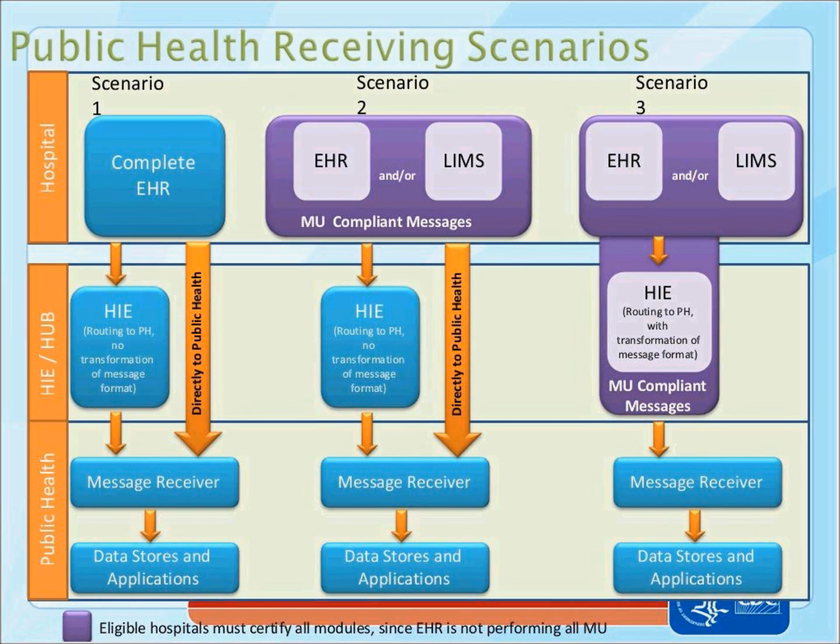Scenario number one is, I think, what everyone was expecting to happen, where we had a completely certified EHR that was sending information to public health, perhaps being routed through an HIE or some sort of aggregator before it went on to public health, and ultimately into the public health systems that are run for surveillance.